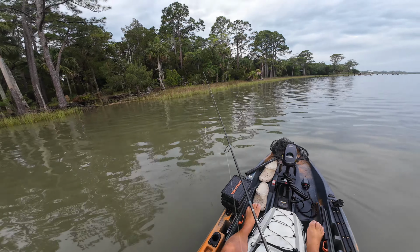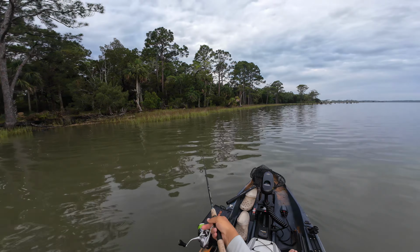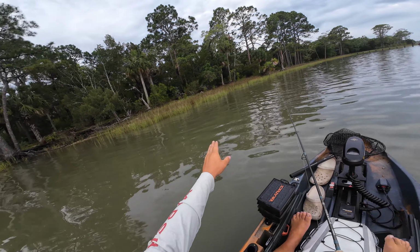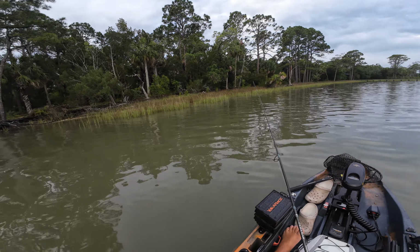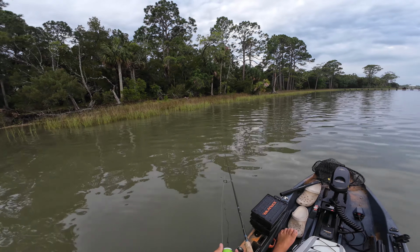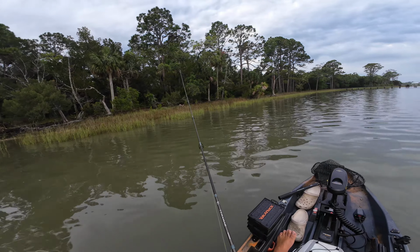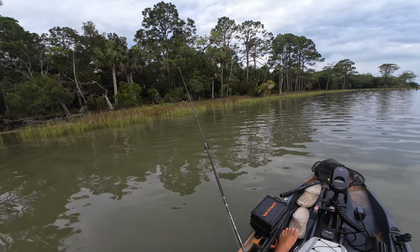I'm just easing along and tossing this thing right up around this marsh grass. Any kind of little cut or something that goes back up in there a little bit further. That's kind of a spot that I'm targeting, like that right there. A lot of times there'll be a flounder sitting up in these cuts like this.